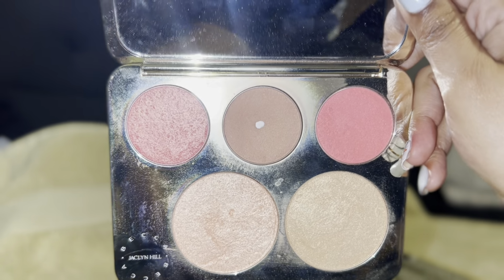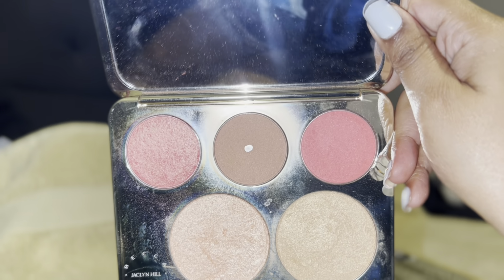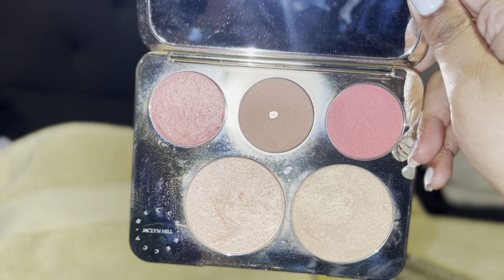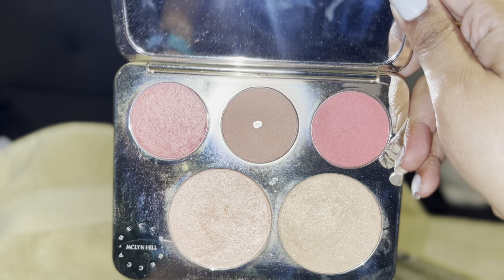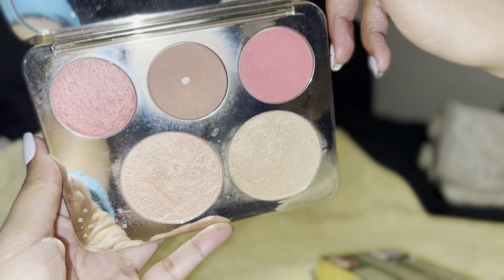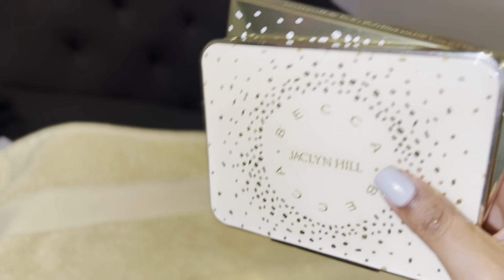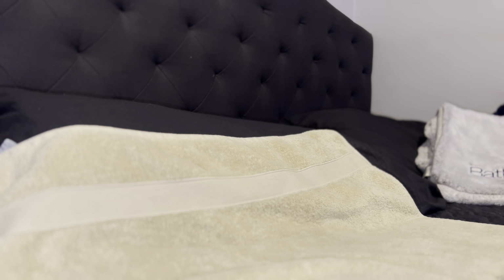So yeah, they both came individually, but I think I got rid of them over the years because I had this palette, so there was no point in me keeping them individually. And then these blushes were beautiful, so I will definitely forever have this in my collection. Don't know that I'm going to be using it, but I'm keeping it.